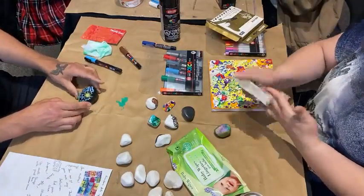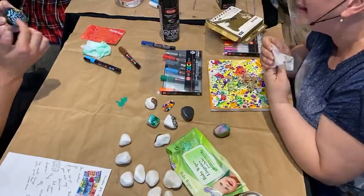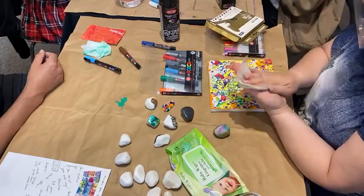I'm gonna add some more color to this, but I wanted to do like a landscape where it's like the land and the sun and then the blue sky on the word saying breathe. Awesome. Oh my god, that's so cool.